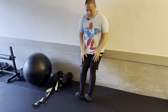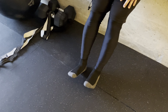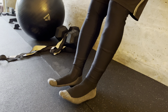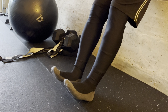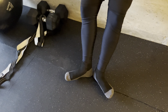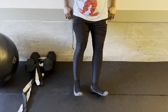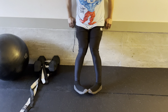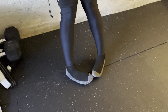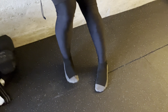1, 2, 3, 4, 5, 6, 7, 8. Same concept, alternate. Do all 3 versions. 1, 2, 3, 4. Same thing, toes in. 1, 2, 3, 4, 5, 6.